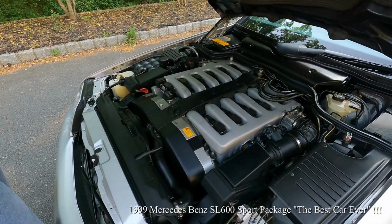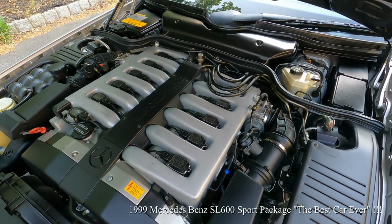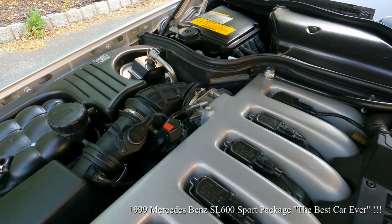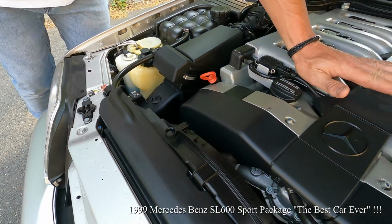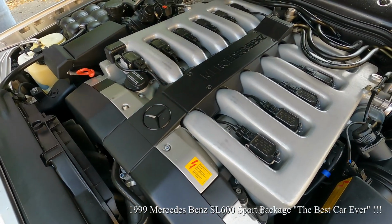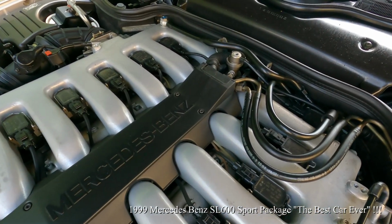The motor is exactly the way the car came to me. We didn't have to do any detailing work to this engine bay. Spotless, clean, corrosion-free. The motor runs, right now, if I had to, I can lay a glass of wine on this block, and I'm sure it wouldn't spill a drop, even if it was filled to the top. Very silky smooth motor.